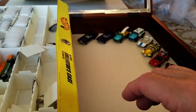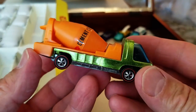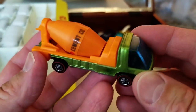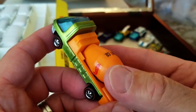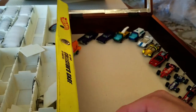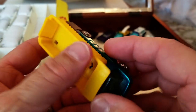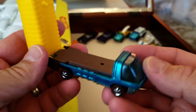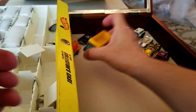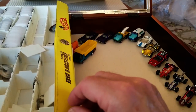Here's another one. Nope, that's not the one. This is a cement mixer in the light green, and she's pretty. She's a pretty one. Cement mixer. There's a fire engine in here that I was really looking forward to. Here's an aqua dump truck from the heavyweight series. Heavyweights. Look out.